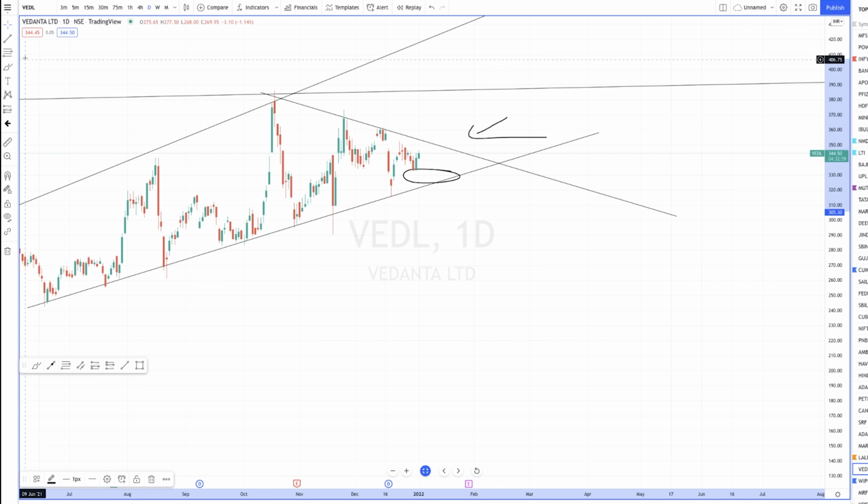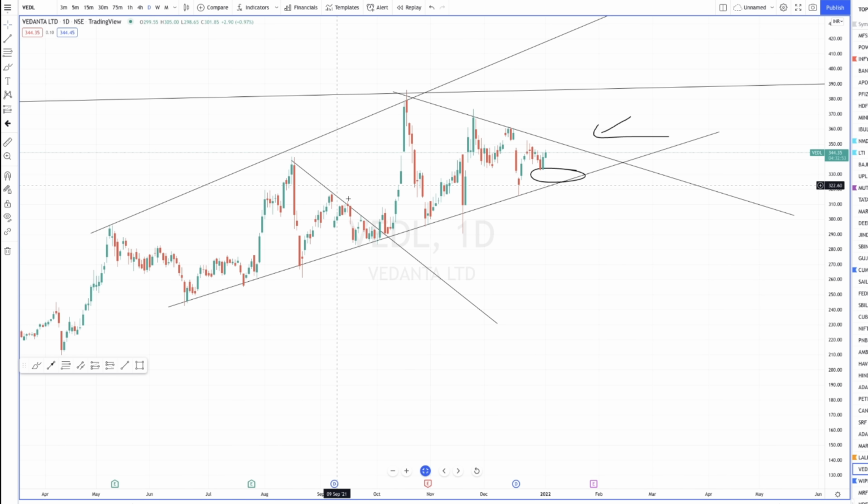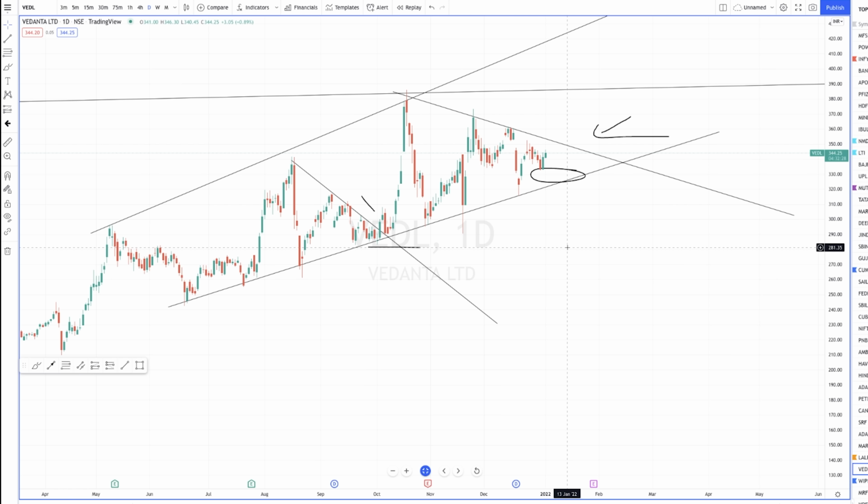Okay, so if you look at the previous small triangle pattern, it was a very good breakout, right? Look at this. Let's say you bought it here, or you would have put your stop loss below this, and look at it, a very good move. Let's not hope for the same move. Even if we get just half of what we have gotten previous time, that is more than enough, right, for us. So let's hope for the same.